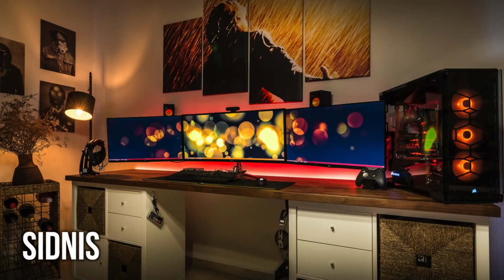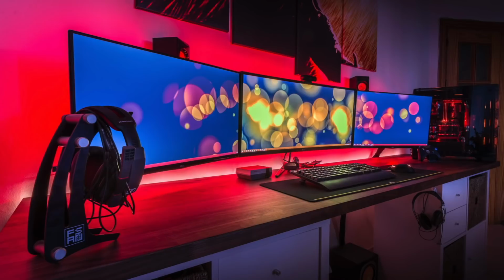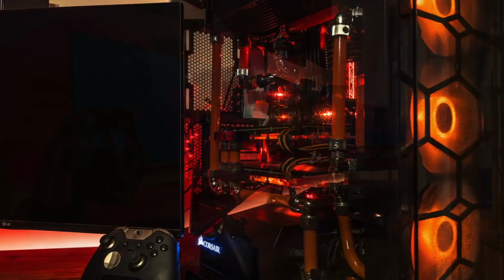And then Sidnis from episode 87. This is a good job of giving a nice country rustic kind of look. I don't know why, that's just the kind of feel I get. Maybe it's the warmth we get going on here throughout, kind of getting a mix of steampunk maybe, just my feels. But then with the RGB lights shining brightly behind the desk, wallpaper spanning across all three of those crazy curved ultrawide monitors, I'm digging it.